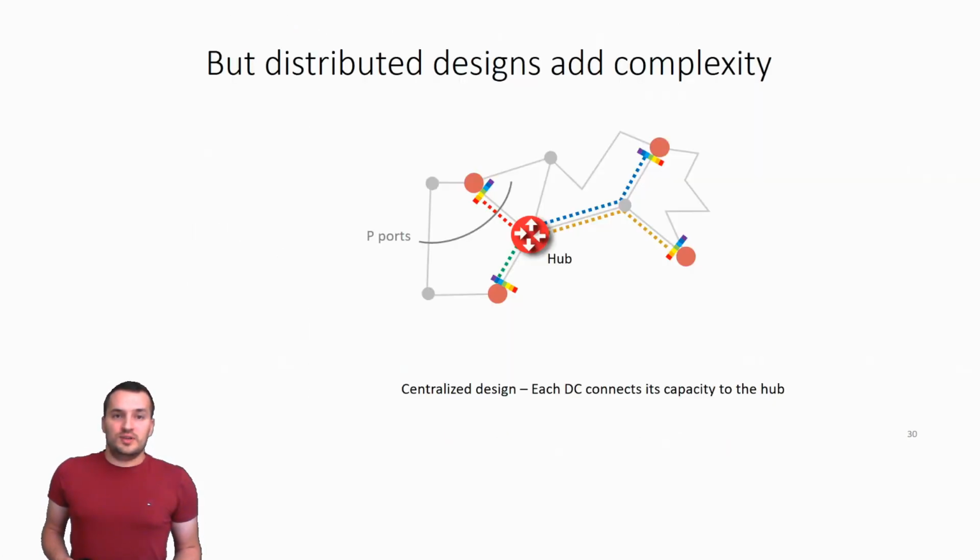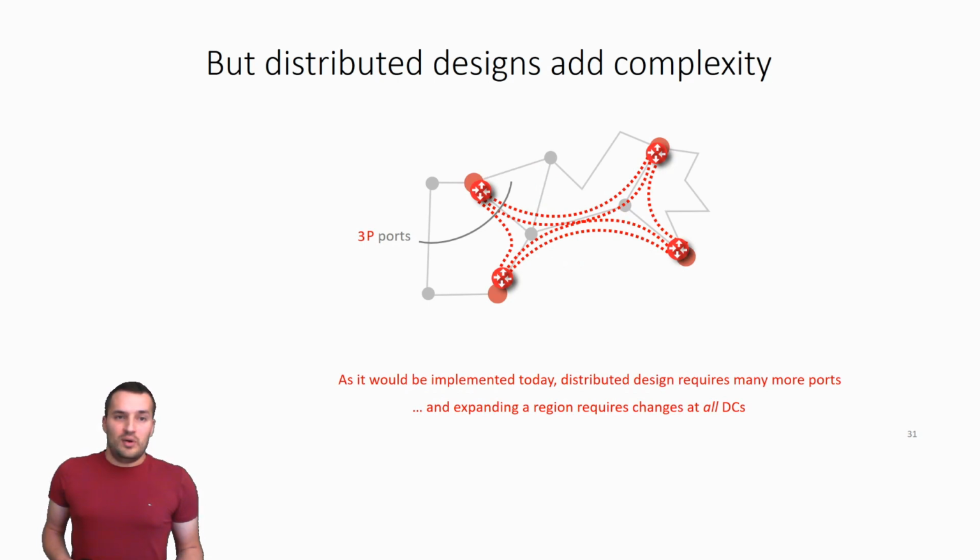Although distributed approach has substantial benefits in terms of latency and the size of service area, it increases the complexity of the network. Let me illustrate that using an example. Here we have a centralized topology where each data center requires P ports to connect to the hub. If a new data center is added, only that data center and the hub must be changed, while other data centers remain untouched. However, in a distributed topology, each data center now requires 3 times the ports.